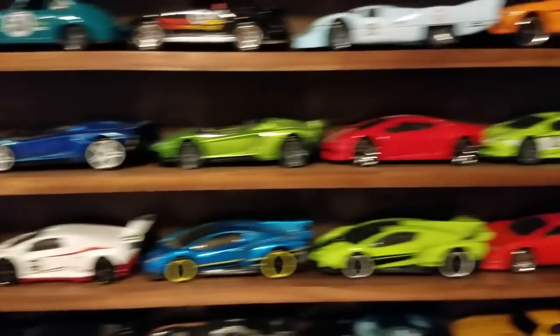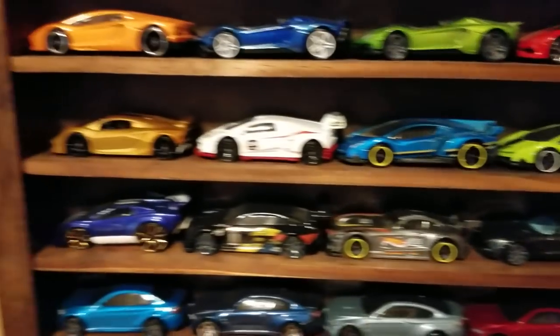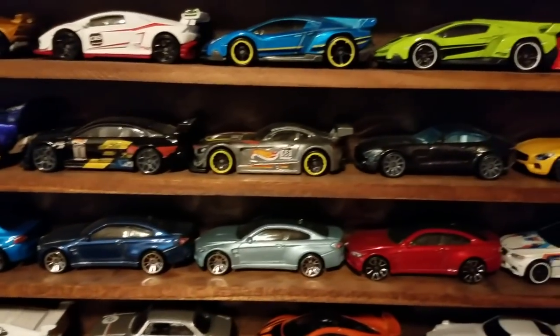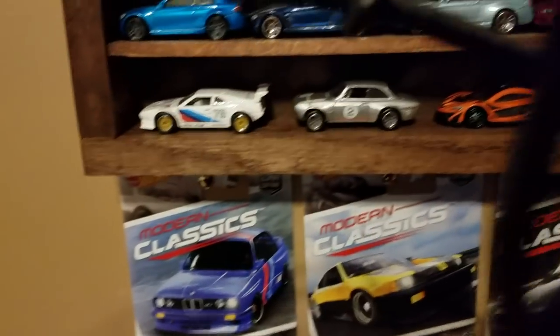Then we get into Lamborghinis. Down here, Huracans. Toon Countach, a couple of Venenos, Sesto Elemento, awesome GT cars there, the Mercedes and the Cadillac. Possibly one of the best two releases of 2018 in my opinion. Awesome Mercedes AMG GT, that's mostly a peg warmer, sadly. Then we got finally the full Cars and Donuts set down here.